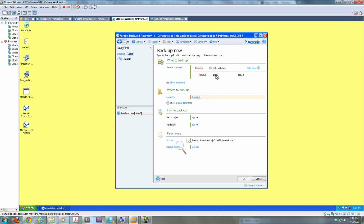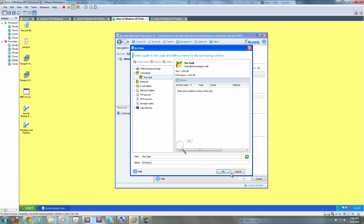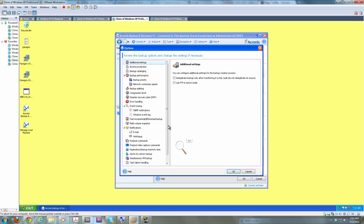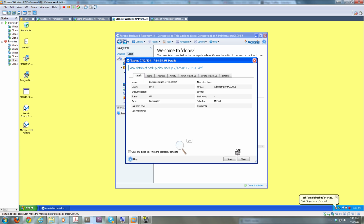You know, we're trying to back up the entire system here. We're going to use a centralized location. We're going to use the vault. We're not going to use validation right now. Let's see what the backup options are. We're already saying data deduplication. Okay, continue, go. Please work. It started. It finally started.